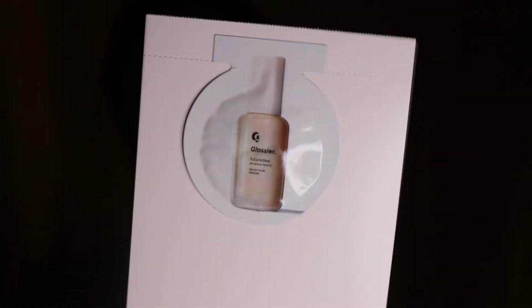So I got the Glossier Future Dew Oil Serum. This is one of their latest products that's come out. It gives you an instant dewy glow that lasts. It also delivers serious skincare benefits thanks to nourishing oils and brightening plant-based extracts. So it's your skin but glowier. I love that. It's winter time now, you want your skin to be more dewy and glowy and all of that good stuff. So I'm excited to try this. I'll most probably have a blog post on this and maybe a video, so let me know if you want to see that down below.